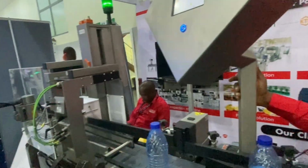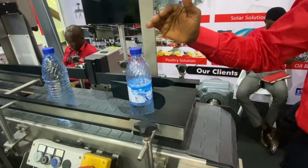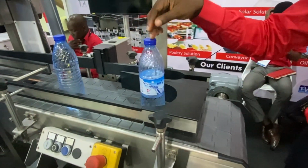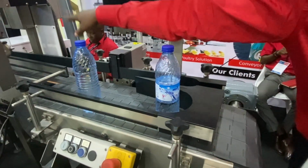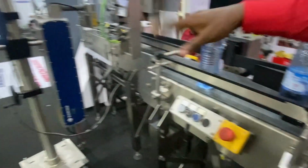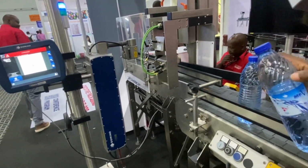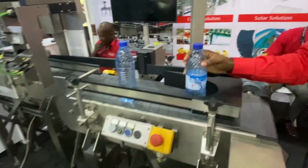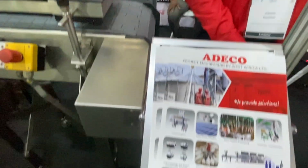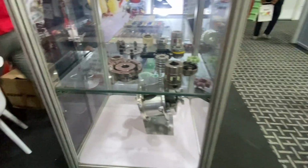First for inspection to check if it's filled, if it's too filled, low filled, if there's a cap on it, if there's a label on it, and what this one does. It's an extension here. So this is separate. This is a coding machine. It writes on the bottles. Oh, okay, the date, so it writes that on it. That's what they do. And also some pumps for water and chemicals.